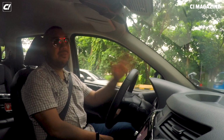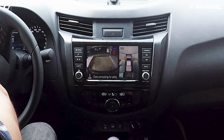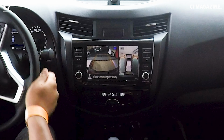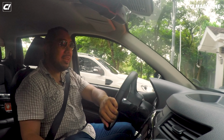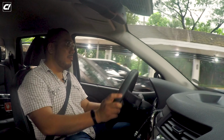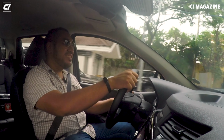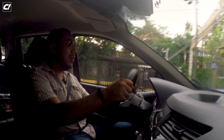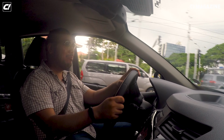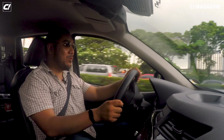So how is this to drive on a daily basis? When it comes to driving on a daily basis, it's so easy to drive with the Nissan Navara. Like right now, if I want to use cameras, like can I fit there? Let me check through the camera. So can I squeeze in? Yep, I can squeeze in. Oh man, I don't know if you can see it, but I was able to squeeze in only because I had the camera system. On another pickup, without the camera system, I wouldn't have even attempted. But with the Nissan Navara, because of the cameras it has, it makes driving so much easier.